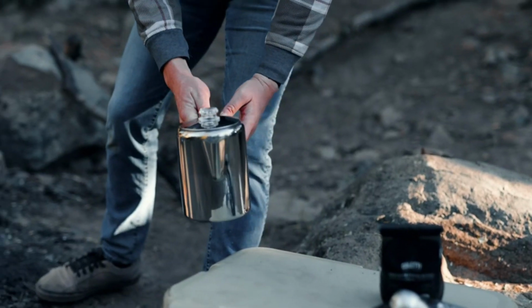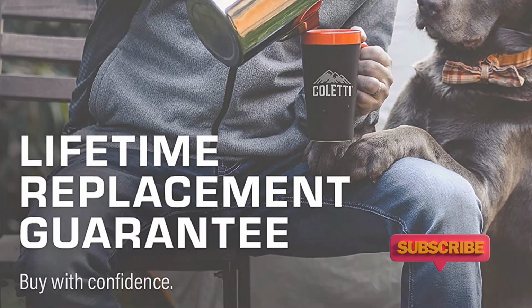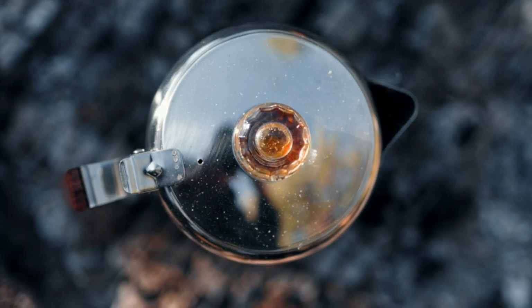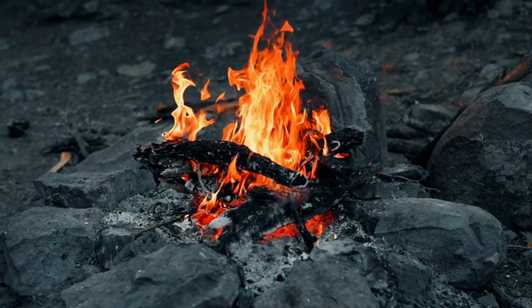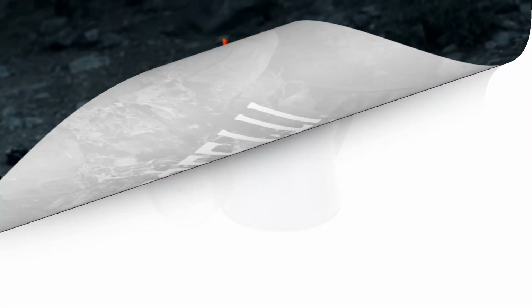The lid of this Campfire coffee pot is made from heat-resistant tempered glass that lets you keep an eye on your brew without letting any heat escape by opening. The Coletti coffee pot also comes with filters if you want a smoother blend. The stainless steel build of this Campfire pot makes it extremely durable and allows for an easy time cleaning it out, making it the best overall coffee pot.